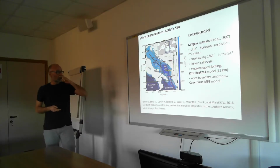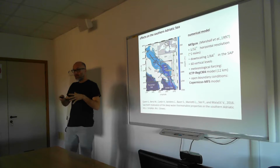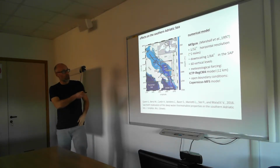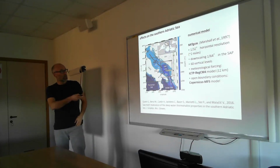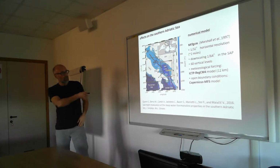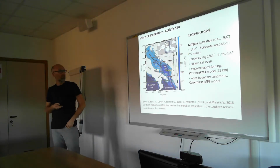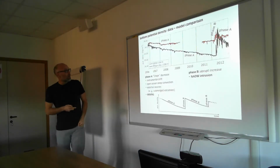Okay, so we set up this numerical model made of three models nested one into the other: a lower resolution of the Ionian and Adriatic Sea, then a medium resolution of the Adriatic, and then a high resolution focused on the Southern Adriatic Pit.